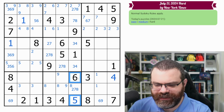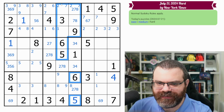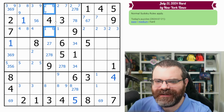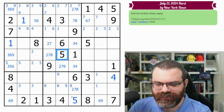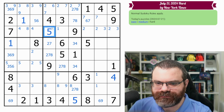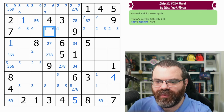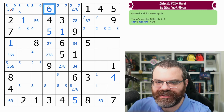Yeah, this naked 5 was actually really nice because the 5, 6 look up here. This 5, 6 look up here. That makes this a hidden 5, 6 pair. Actually, the 5 is placed because we have this 5 helping as well. So these two 5s look up. This 5 looks in. The 5 gets placed here, which then, if you just look at our corner marks, the 1 and the 6 corner mark were displaced. That places both the 1 and the 6, which displaced a 2 and a 7 corner mark.